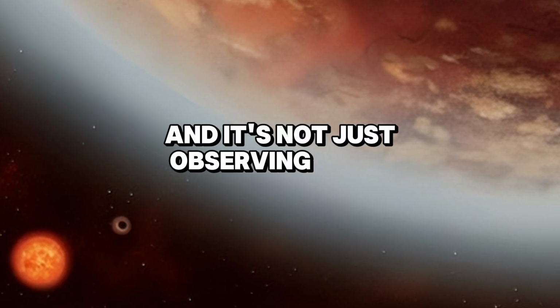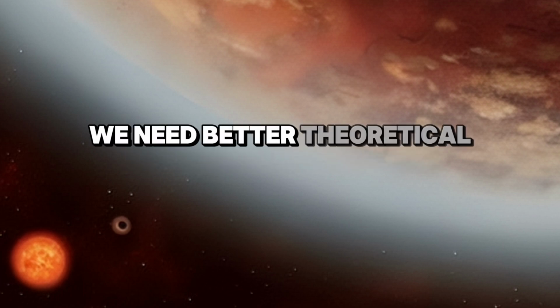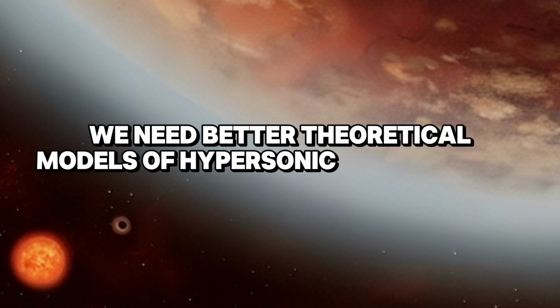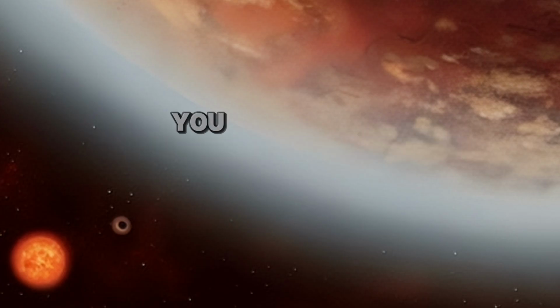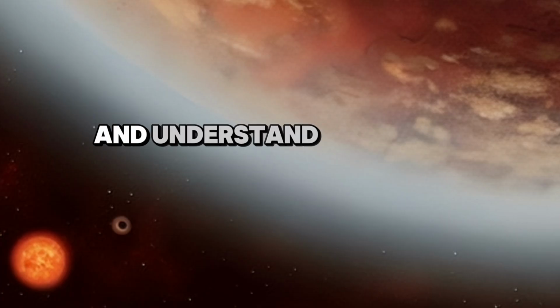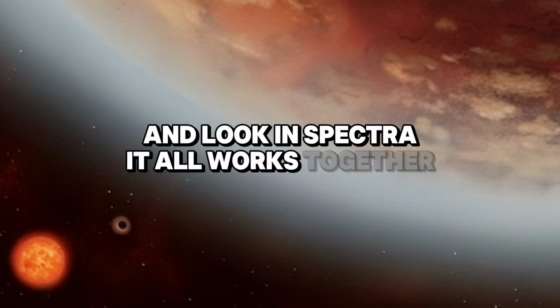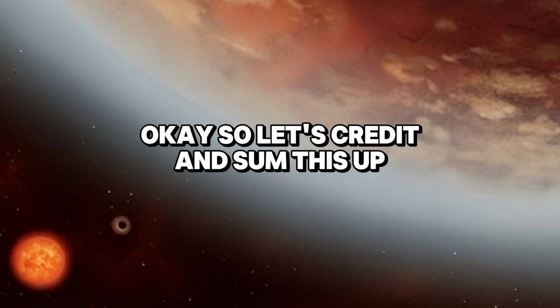And it's not just observing, right? There's lab work and modeling involved, too. Oh, for sure. We need better theoretical models of Hycean atmospheres, magma ocean atmospheres, you name it, and lab experiments to simulate conditions and understand how these molecules actually behave and look in spectra. It all works together.